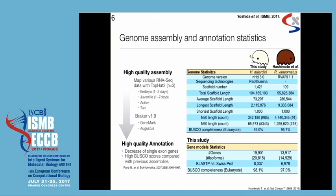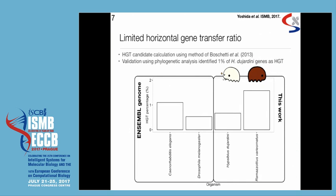And the first thing we did with this high-quality genome was to figure out how much horizontal gene transfer there was. And after using the method proposed by Boschetti in 2013, we found around 1% of the whole genome to be true horizontal gene transfers, which is not that high because C. elegans has about 1.2% and Drosophila has about 0.5%. And for Hypsibius, we have validated these horizontal gene candidates using phylogeny and conservation between tardigrades. So what we think is that tardigrades don't have that much horizontal gene transfer.